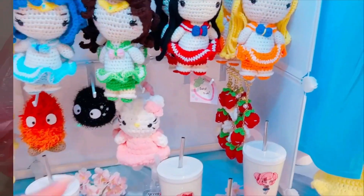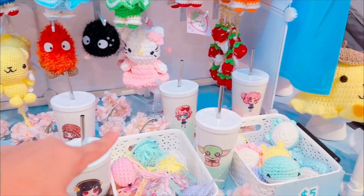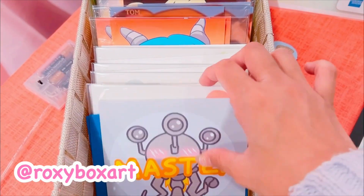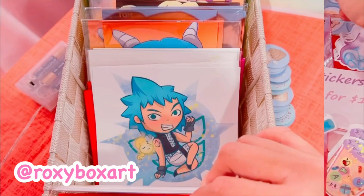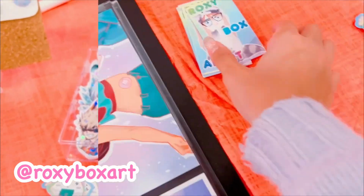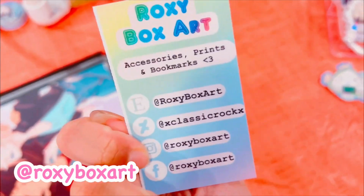I did sell out of the little Korean hanbok dolls and one of the Doki Doki cups over here. And this is Roxanne. She is my table neighbor and owner of Roxy Box Art. She's a super kind and talented artist. She makes prints, amazing holographic sticker sheets, and die cut stickers, and I love her stuff. So please go check her out on Instagram.